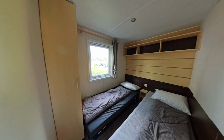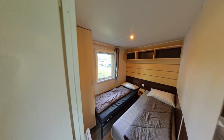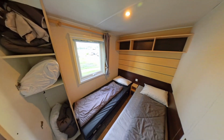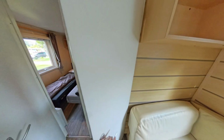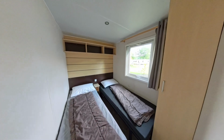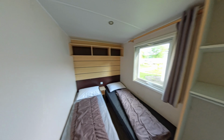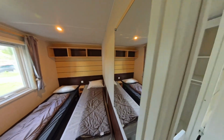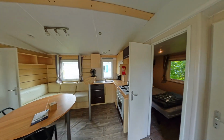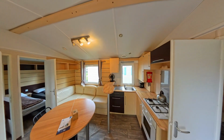Bedroom number one. Let's turn the lights on. That makes much difference, but more than adequate. Small amount of storage, but enough. And the other bedroom, it is the same size, exactly the same inside. Storage, nice little mirror there. So, nice enough, nothing special, nothing horrendous. There's lights here, there we go.